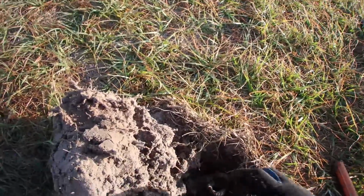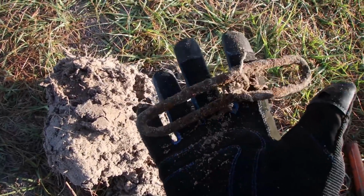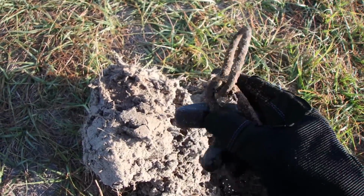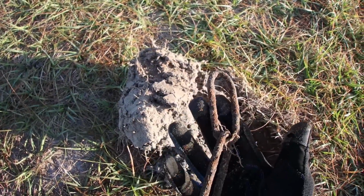We got something else cool. Iron again. Old chain link. That is old right there. And you can see the wear. Sweet. That was barely down there.